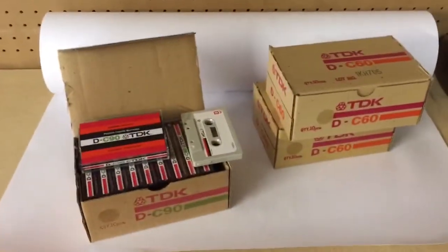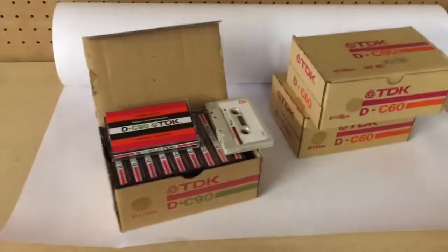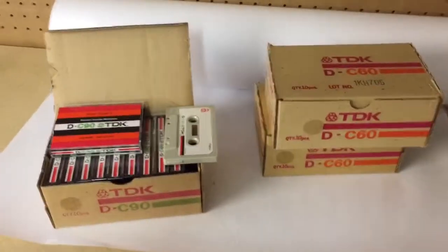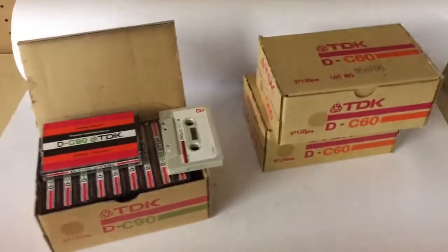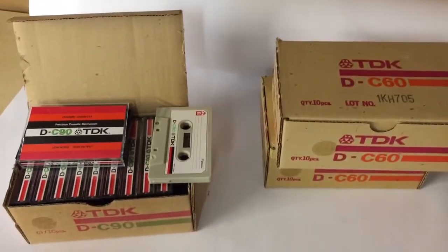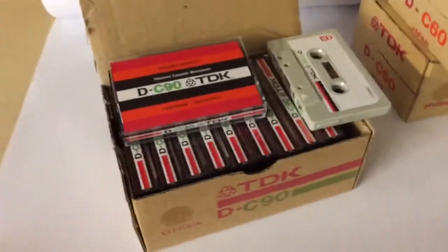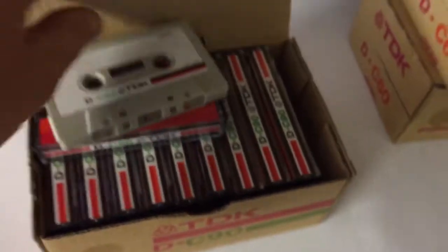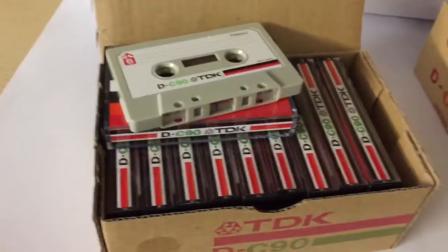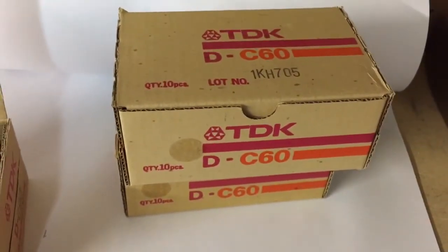3 more boxes of these used TDK cassette tapes from the 70s sold. It's funny, I just read an article about who uses these tapes. Apparently people are still making mixtapes, and they're hard to come by. And it's funny too that they listed the D series of TDK as some of the worst tapes, but these are like brand new. I check each one. Gotta check that little pad there to make sure it hasn't fallen off. And this box of 90-minute tapes sold for $35. And these 2 boxes of 60-minute tapes sold for $25 each.